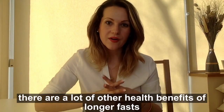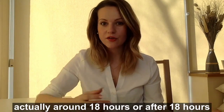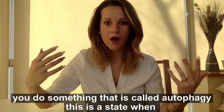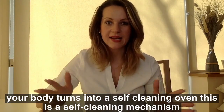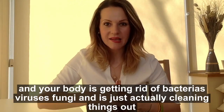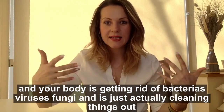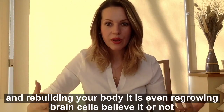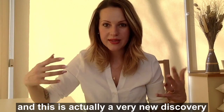There are a lot of other health benefits of longer fasts. Actually, after around 18 hours, you enter something that is called autophagy. This is a state when your body turns into a self-cleaning oven. This is a self-cleaning mechanism, and your body is getting rid of bacteria, viruses, funguses, and just actually cleaning things out and rebuilding your body. It is even regrowing brain cells, believe it or not, and this is actually a very new discovery.